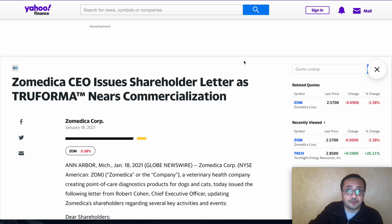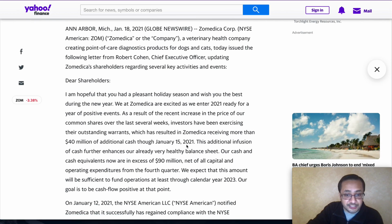They have enough money that they can use in their product offering, product enhancement, the distribution channel, and supply chain management, making sure that their marketing and product efforts are spot on. The CEO issued a letter in mid-January stating that the company has enough cash. So the company had a pretty healthy balance sheet. On top of that, they had $40 million additional cash that they brought in by January 15, 2021, and their cash and cash equivalents were in excess of $90 million.